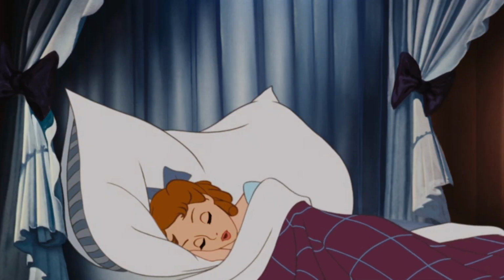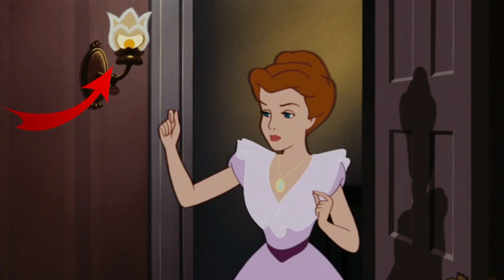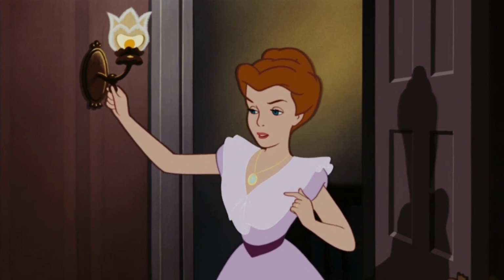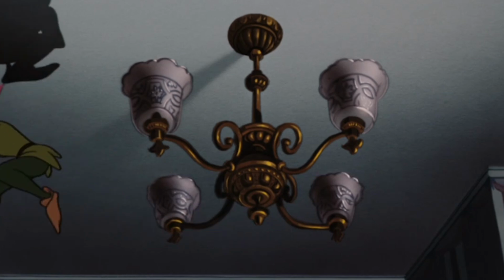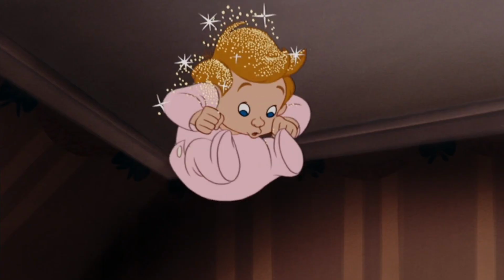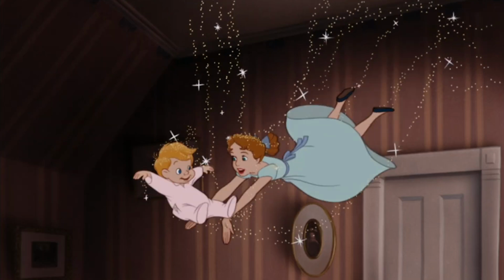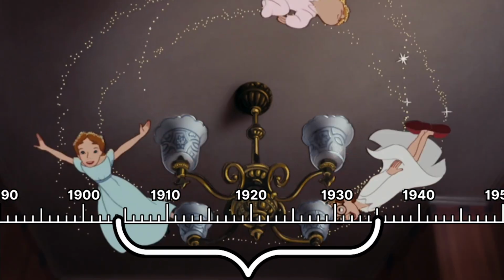One more prop in this scene may help us determine when the film takes place: the bedroom lamp. This appears to be a gas or oil lamp, giving light from a flame rather than electricity. London homes swapped gas light for electric light around the 1930s. So together, the hanger and lamp tell us that Peter Pan must take place sometime between 1904 and the 1930s.